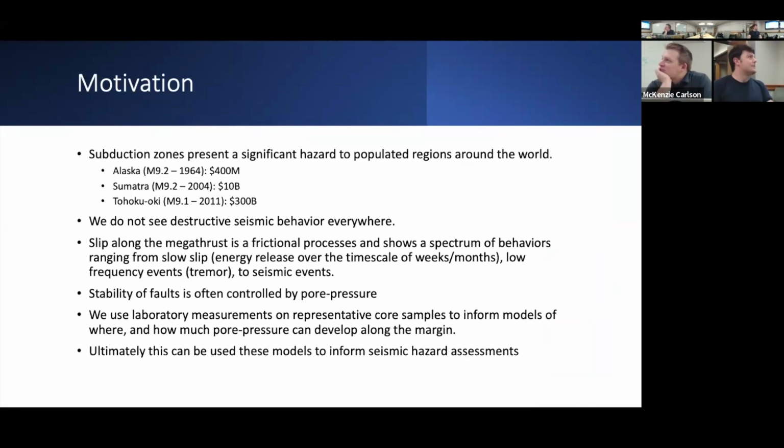So the motivation for this project, and most projects looking at seismic hazard and subduction zones, is that they are a significant hazard to populated regions around the world. We have different very great earthquakes that have occurred in near populated regions like Sumatra in 2004 and Tohoku in 2011.